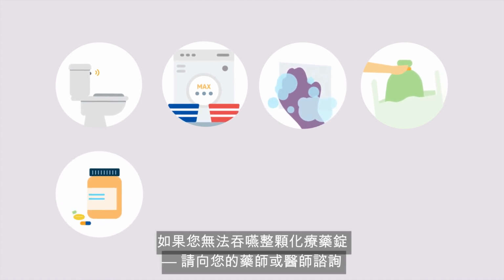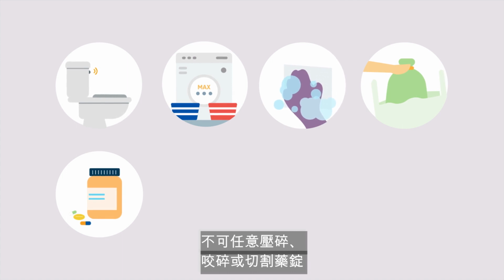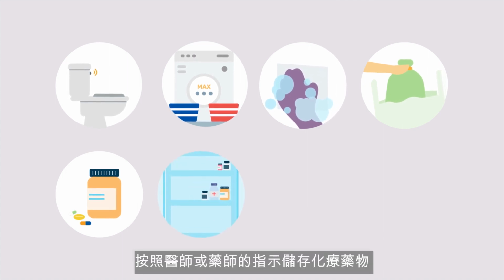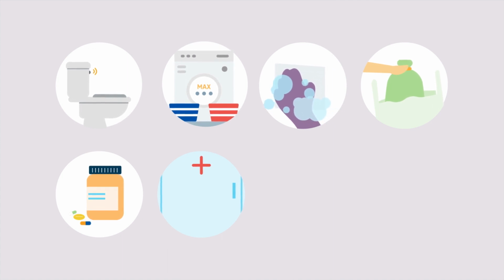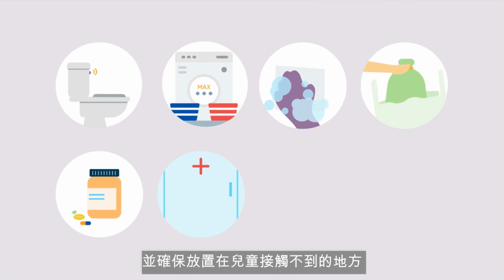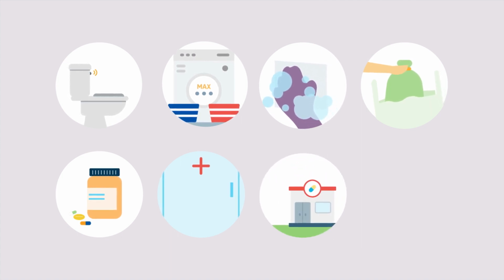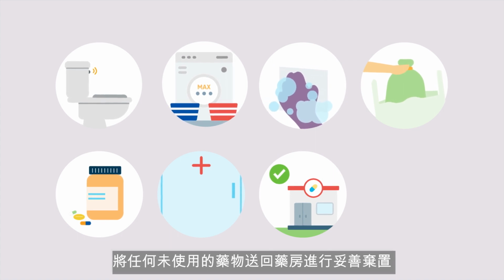If you can't swallow your chemotherapy tablets whole, speak to your pharmacist or doctor. They must not be crushed, chewed, or cut. Store chemotherapy medications as directed by your doctor or pharmacist. Do not keep them in a pill organiser, and make sure they're kept out of reach of children. Return any unused medication to the pharmacy for correct disposal.